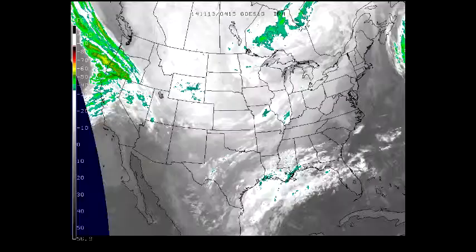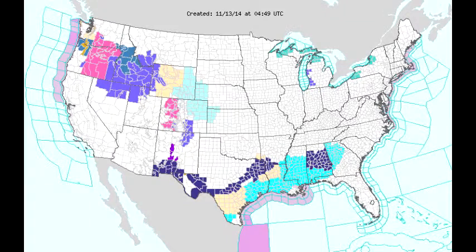Taking a look at the satellite image from last evening, we had some low and mid-level clouds around the middle part of the country, some rain shower activity trying to begin over the Gulf Coast, and the next system moving into the west. That's the one we have to watch for as we move into the weekend. Watch warning map from last evening, some freeze and hard freeze warnings across the south, some winter weather issues from New Mexico, Colorado, westward into Oregon and southern Washington, some lake effect snow advisories in the Great Lakes.